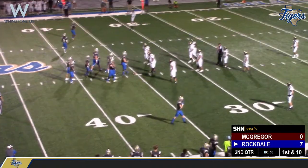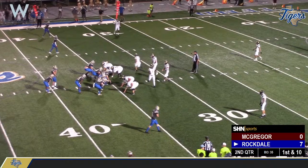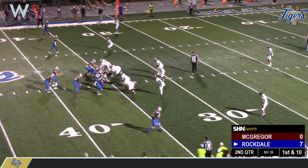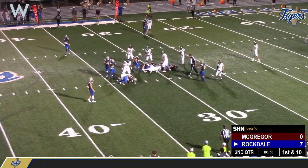I was just going to say, okay, he's going to be a yard short of the first down, but he picked up the first down. Talk about toe tap. Just need 1 foot in, but he got them both in. That was 20 yards to go. Here's the 1st and 10. A five-star car wash first down.